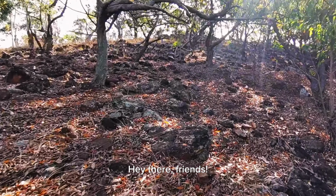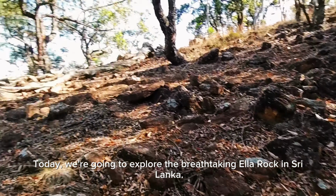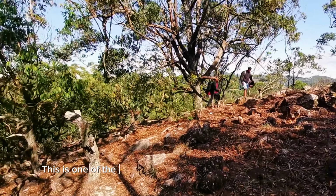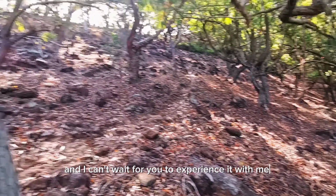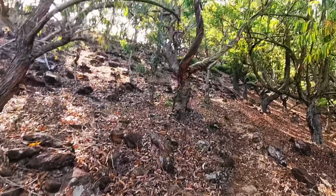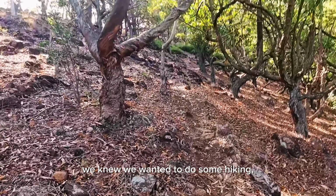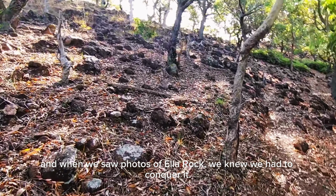Hey there, friends. Today, we're going to explore the breathtaking Ella Rock in Sri Lanka. This is one of the most beautiful viewpoints in the country, and I can't wait for you to experience it with me. I remember when we arrived in Ella, we knew we wanted to do some hiking. And when we saw photos of Ella Rock, we knew we had to conquer it.